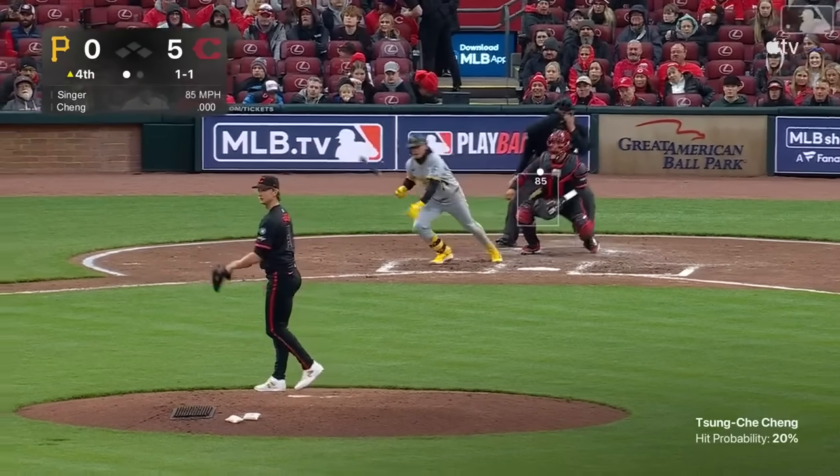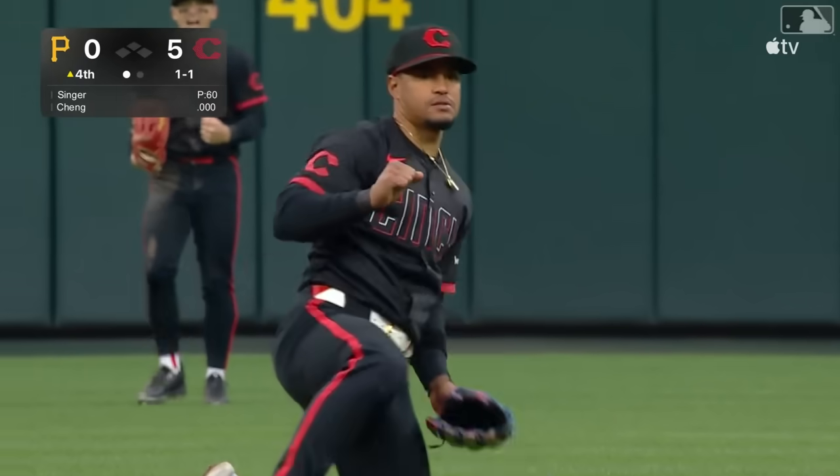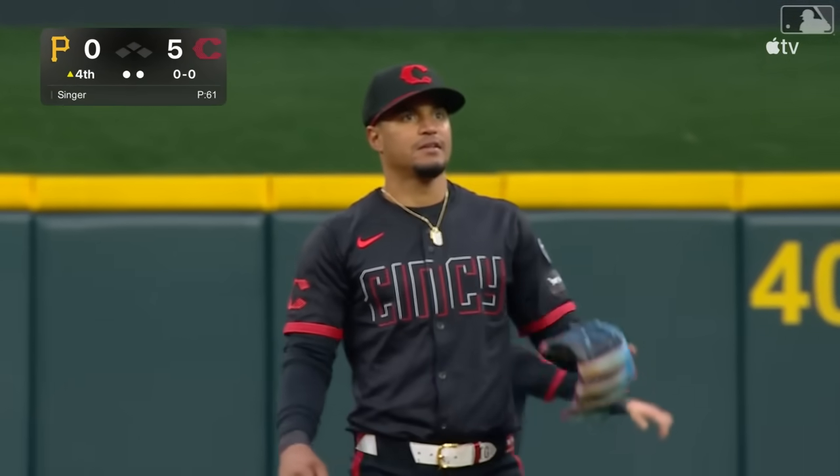5-0 Cincinnati. Chang hits it hard. Diving stop made by Espinal. The throw to first for the out. Yeah, that'll warm up the fans, Wayne.